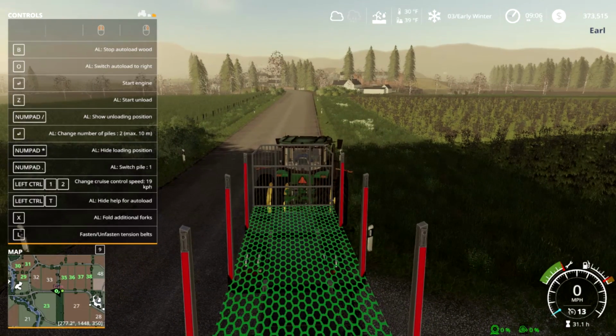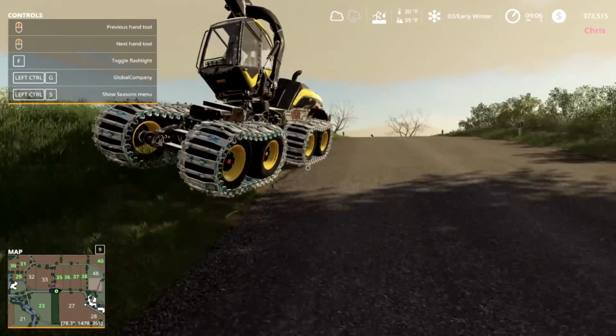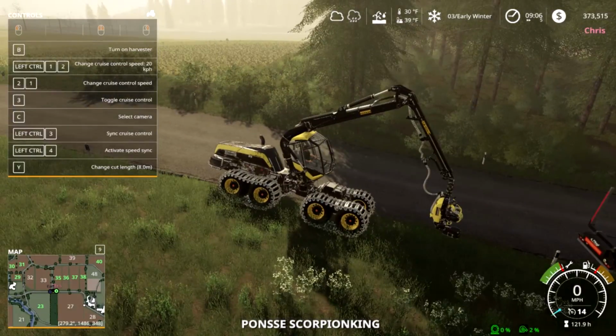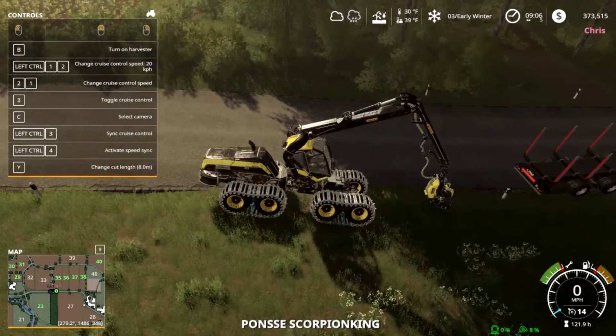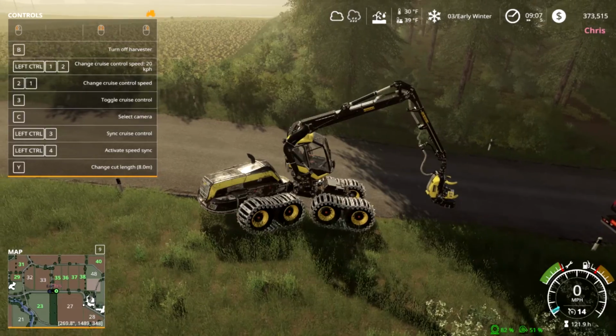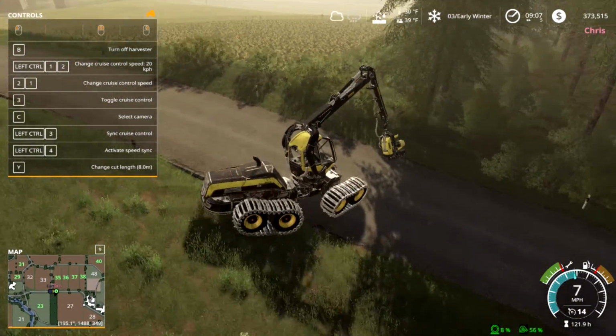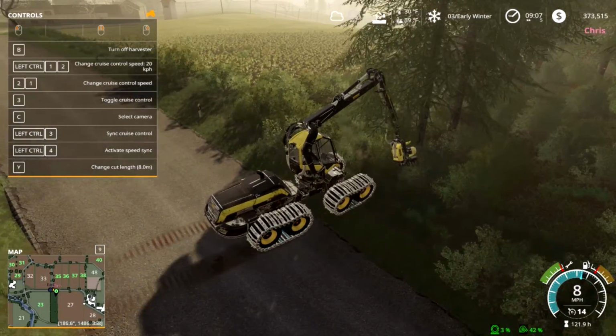Go here, start auto loading, and we're gonna get in this guy. Start her up. Get the cutter head going. Grab our first tree on the top of the hill here.